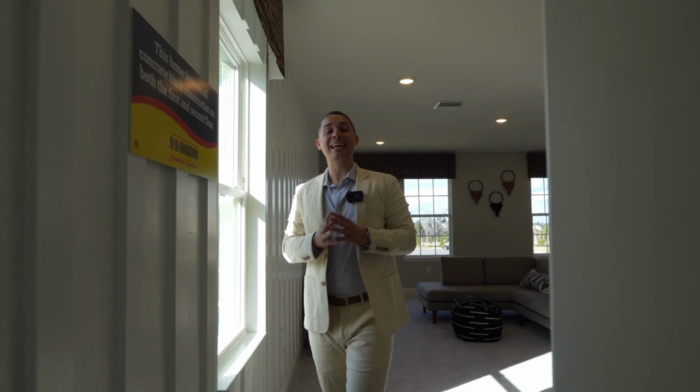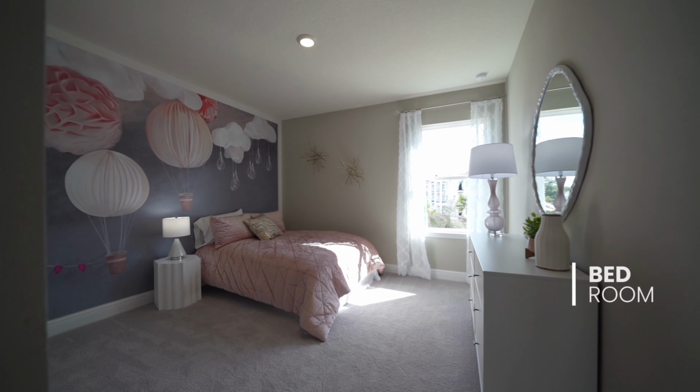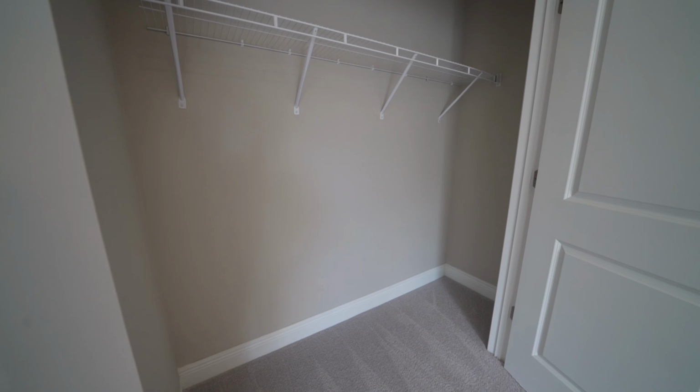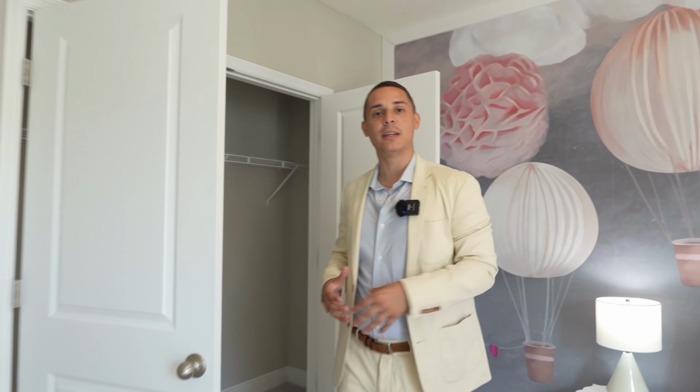So stepping in the very first bedroom upstairs, we're gonna have a similar bedroom to the one we found downstairs, and this is actually right above that bedroom. So this is gonna be another 10 by 10 bedroom, 1 window, same double door closet, and it's a pretty typical room just like the one downstairs.